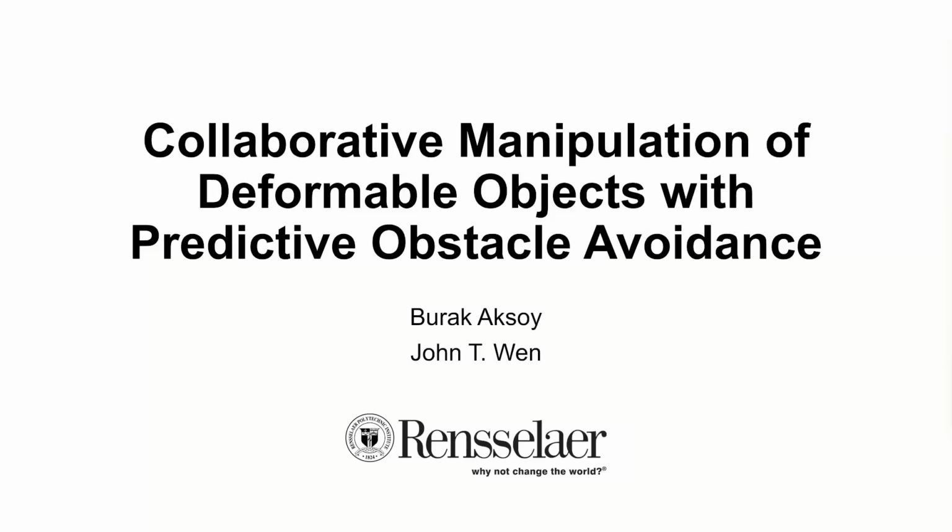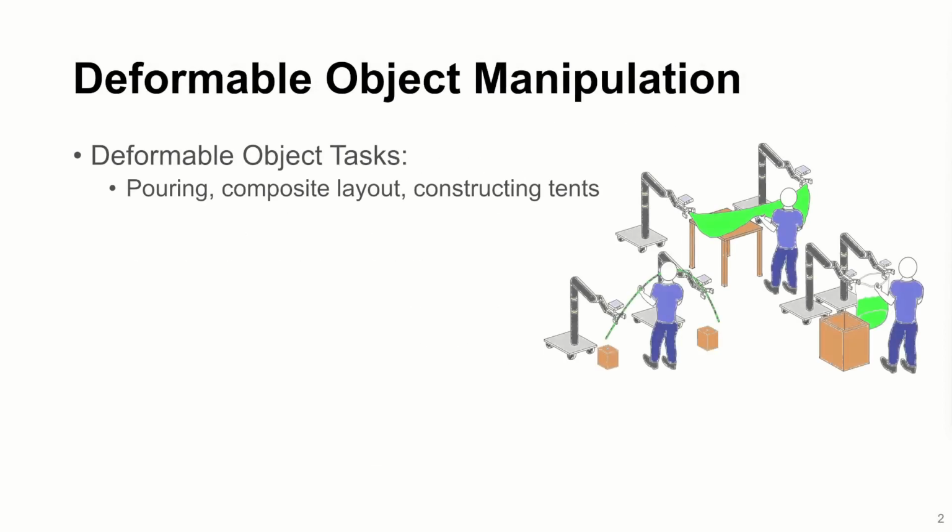In this work, we present multi-agent collaborative manipulation of deformable objects with predictive obstacle avoidance. Imagine the effort of pouring granular materials from a sack into a hopper, placing a sticky composite sheet onto a mandrel without any wrinkles, or constructing a tent using flexible poles.